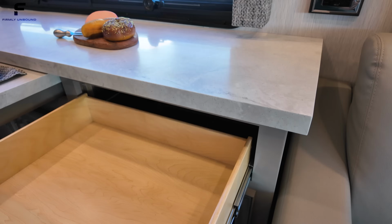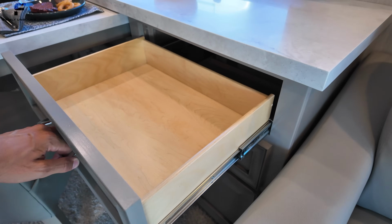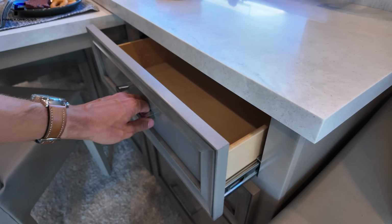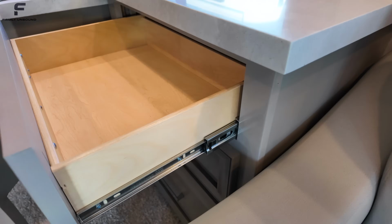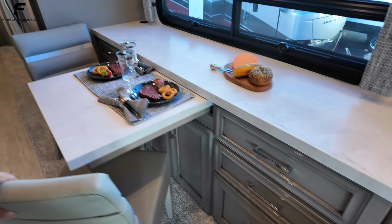Also, hopefully you didn't leave the video after I told you I'm no expert in RVs, you can see solid wood interior here on those drawers. No dovetail joints on those drawers though. If you didn't leave, hopefully you're still here.